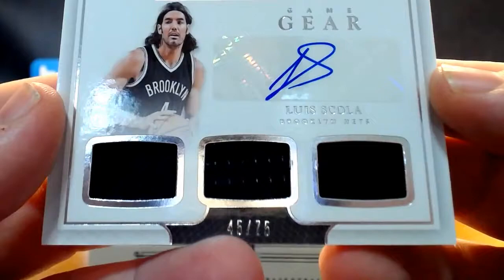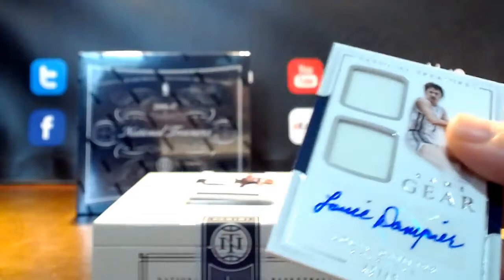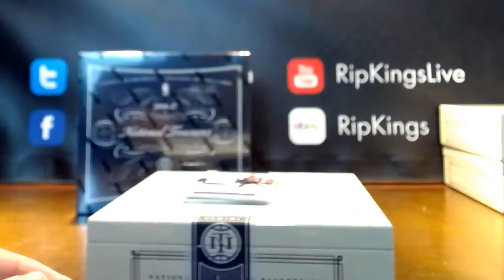Triple Relic Auto, Luis Scola, out of 75 for the Nets. Louis Dampier for the Colonels, 49 out of 49. The Kentucky Colonels out of the ABA, I'm not sure what team they turned into, but we will confirm, and that'll be sent to the appropriate team.